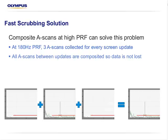So through the use of our digital technology, both by simply using an LCD or an ELD display, but also with this composite A-scan capability, it really eliminates the need for extremely high PRF just to add value to the core application. But it still allows for some procedures where the PRF needs to be higher than 60 hertz, to ensure that you're not going to miss any defects if you're doing rapid scrubbing.